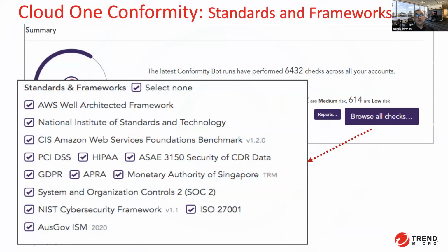And also you can filter your events based on the regulation. So you can check all the security issues which are related to the AWS Well-Architected Framework. So let's say that you are not compliant with that, and we see that, and then we show you the list of the security issues which you should fix in order to be more compliant with those regulations. And as you see, here are many, many more regulations which are built into this tool.